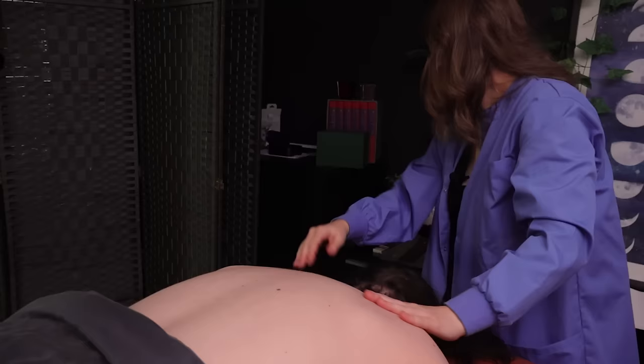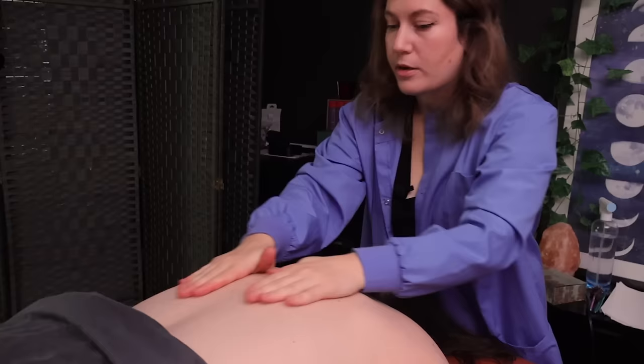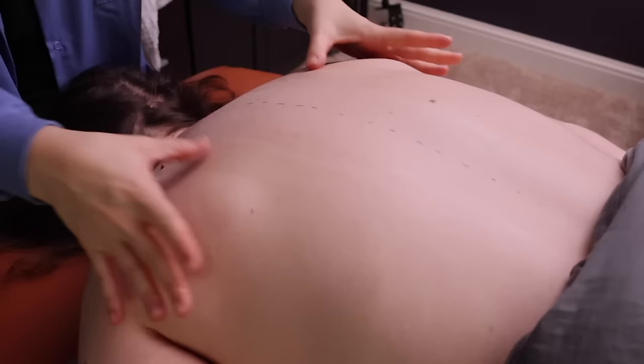A little bit of oil on the back. I'm going to focus first on some point and pressure work right on this crunchy scapula area.